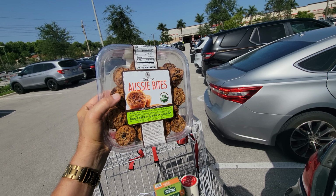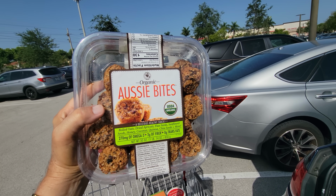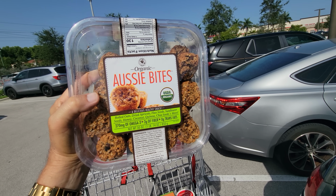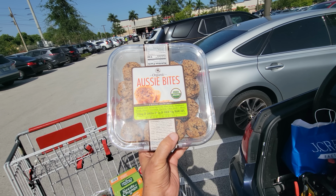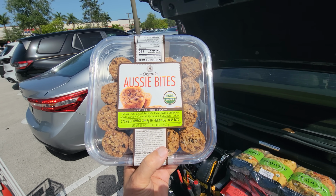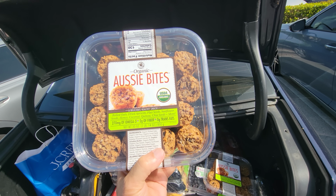Now I'm bulking this month, so on bulking months I will eat these Aussie bites. I'll pop 2 of these on the way to the gym or sometimes on the way back to refill my carbohydrate needs. Because on my clean bulking months, I'm shooting for between 200 to 300 grams of carbohydrates a day. And yes, I do burn it off.